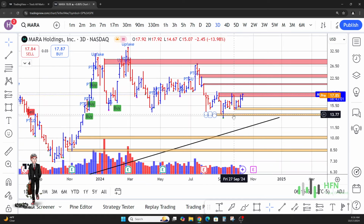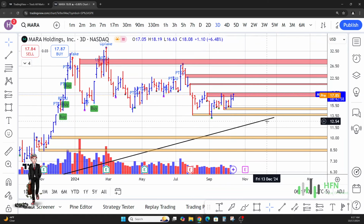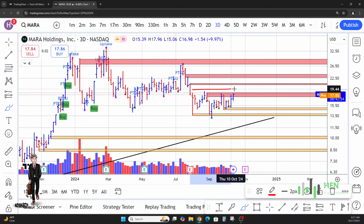What about on the 3-day? Are you bullish on the 3-day? This looks pretty bullish when you combine all of these 3-day price bars, though. That's pretty bullish.